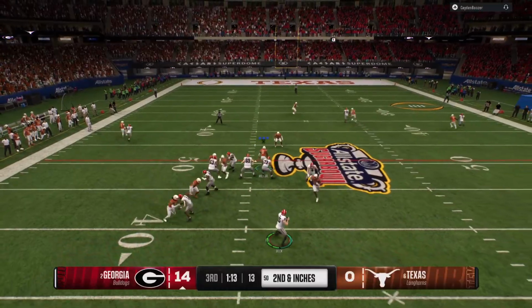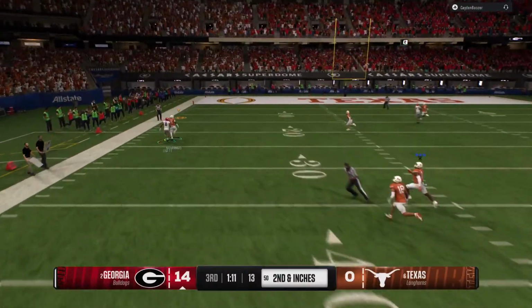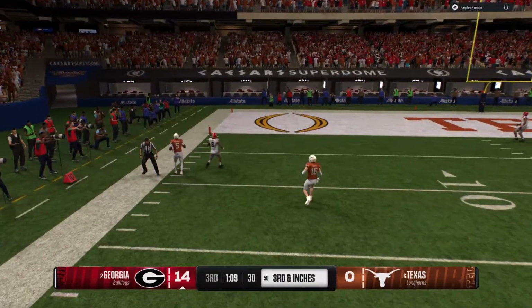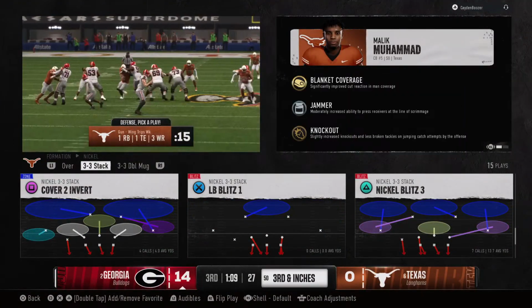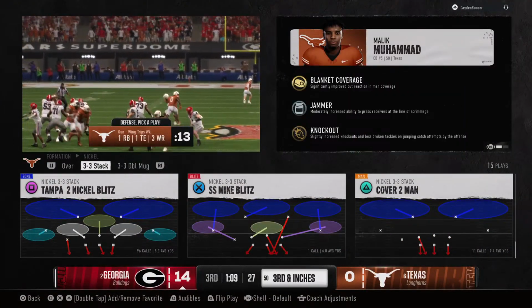Quarterback looking to pass here on second down. Airing this one out toward the sideline. Oh, and a chance there for a game-changing interception. Couldn't quite come up with it. Sets up third down now.